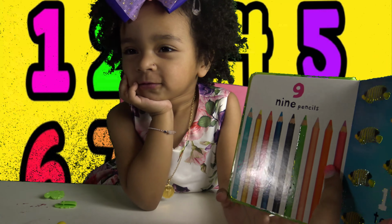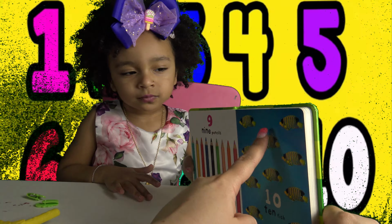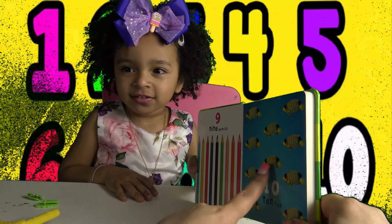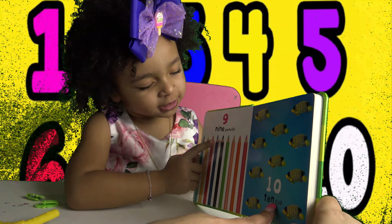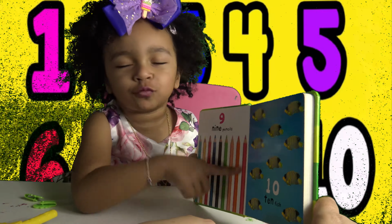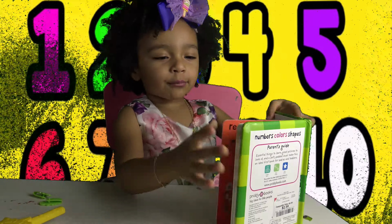Nine pencils. How many fishes do you see? One, two, three, four, five, six, seven, eight, nine, ten. Ten fishes. You see, Daisy is. Good job, Stella.